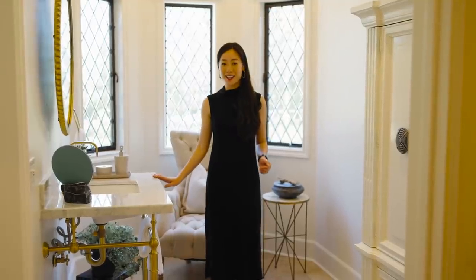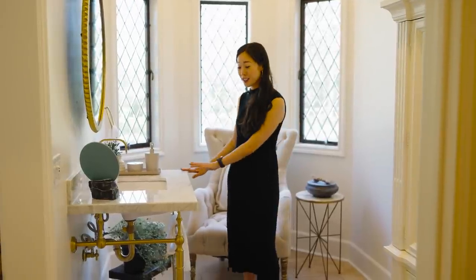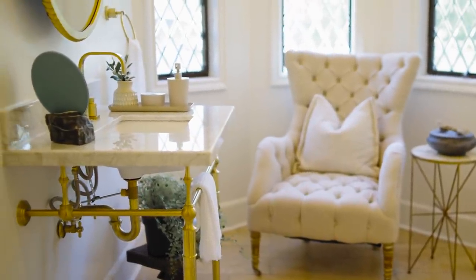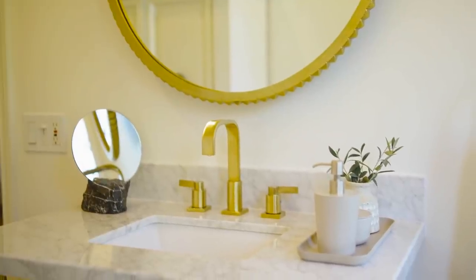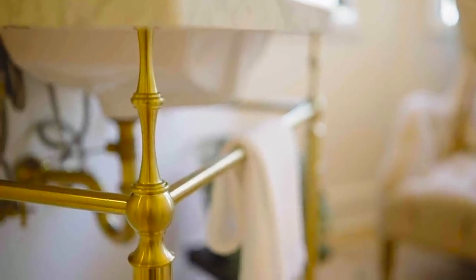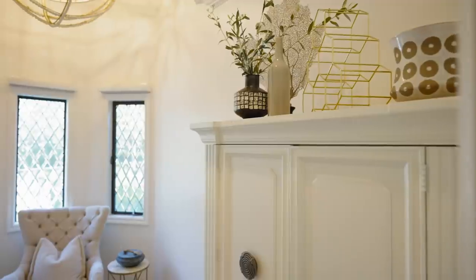This guest bathroom in here is one of a kind. I love a good vanity console, and I'm so happy that we did it in this space. You can see this beautiful Carrara marble countertop with the matte brass hardware. It's just stunning. And in such a small space, we went big and dramatic with the light fixture.